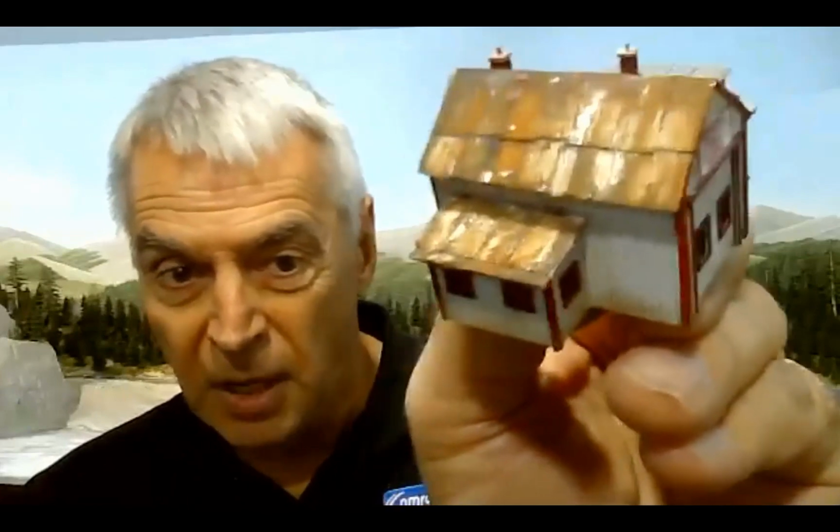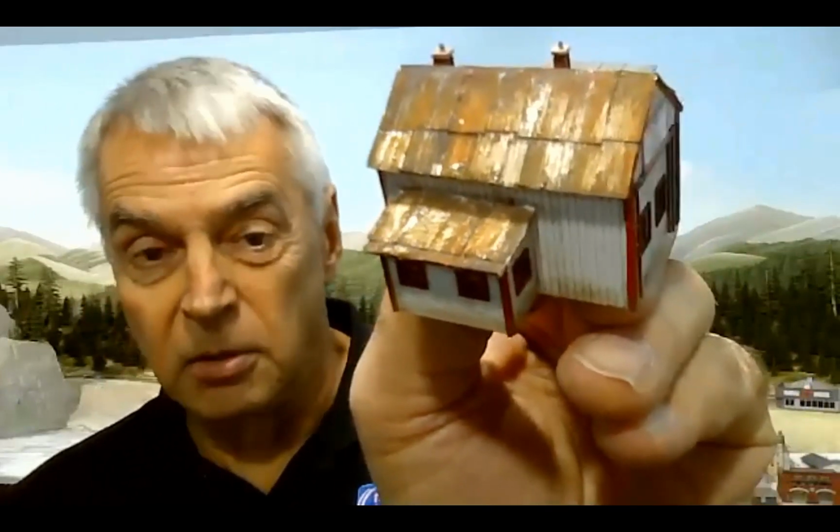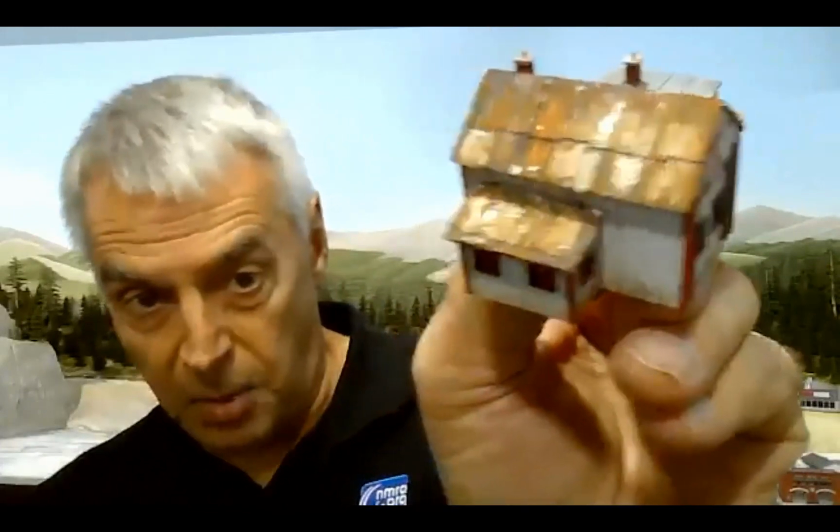The picture of the kit was kind of a greenish color. It's supposed to represent an English Shell gas station, but I changed the coloring on it quite a bit. It's got an actual metal roof on it, which I weathered with paints and pan pastels. The roof actually comes in large strips, and I cut it down into separate little panels and then hand glued them on there.